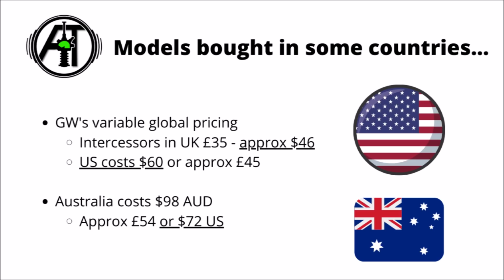Finally, these aren't exactly miniatures that Games Workshop sells, but I thought it was worth talking about Games Workshop's unfortunate global price variations. Here in the UK, we do have things very easy comparatively, and Games Workshop really does charge quite a lot more in the USA, Australia and New Zealand.